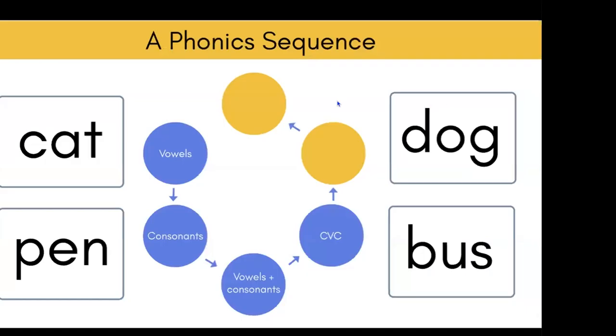The next stage is, of course, moving into consonant vowel consonants. Let's do a song from this stage so that you get the idea.